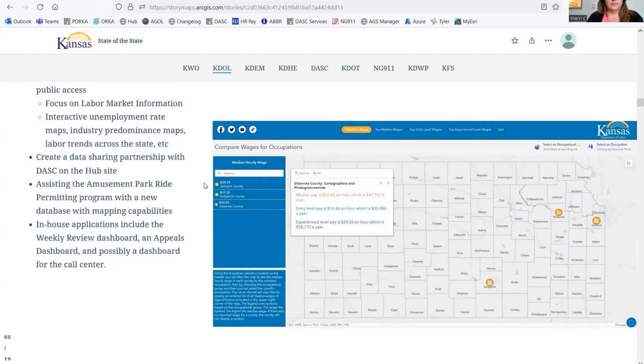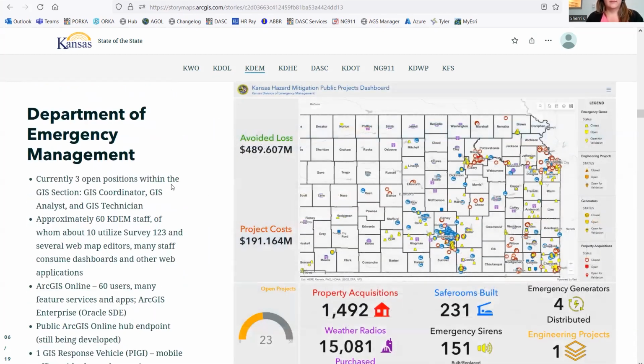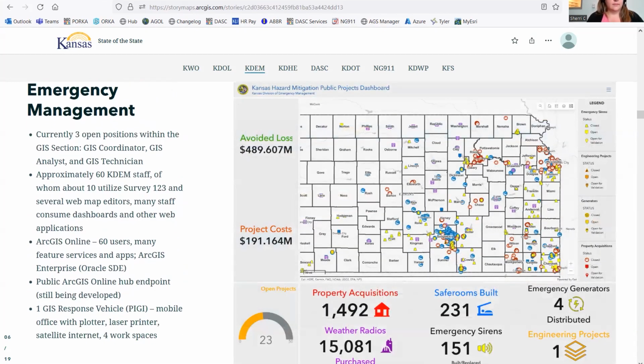Yeah, so unfortunately, we didn't have anybody from the Department of Emergency Management join us today. That's because they currently have 3 open positions within their GIS section. So if you know anyone who's looking for a GIS position, that would be a great place to start looking. So I'll just breeze through theirs.